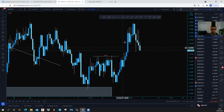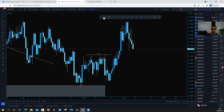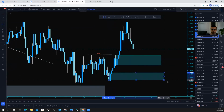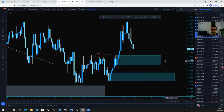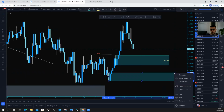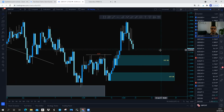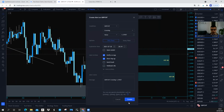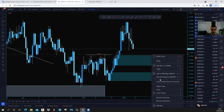We had these equal highs, breakout to the upside. Right now we have this daily order block and also this lower one. Now, of course, we will need to choose which one we want to trade. For now, we don't know, and the only way to find out is to wait and see what happens once we reach those levels. Let me put an alert since this is looking very interesting on GBPCHF.